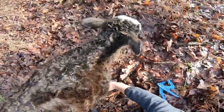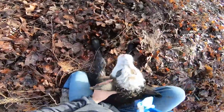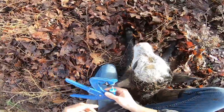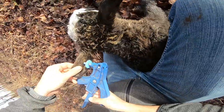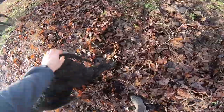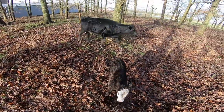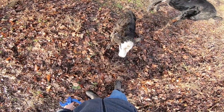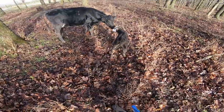Oh, okay. Nope. Stay right there. You're all good. Okay. That's a heifer. Thought it was a bull, but she did a good job. Had her on her own. So she didn't clean her off as much as I'd like to see, but she's doing okay.